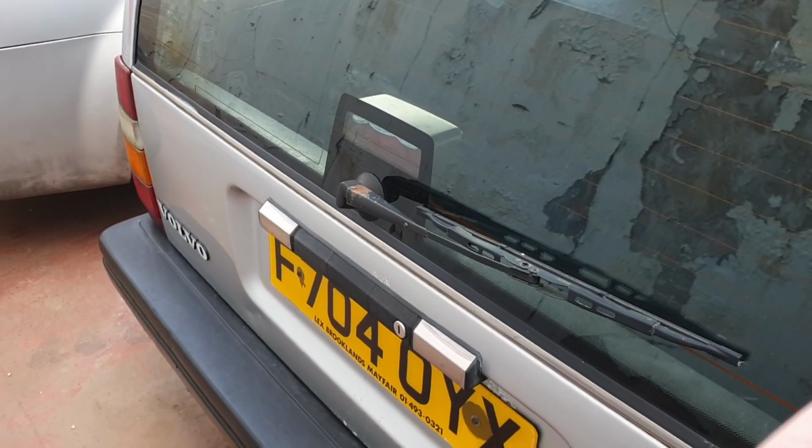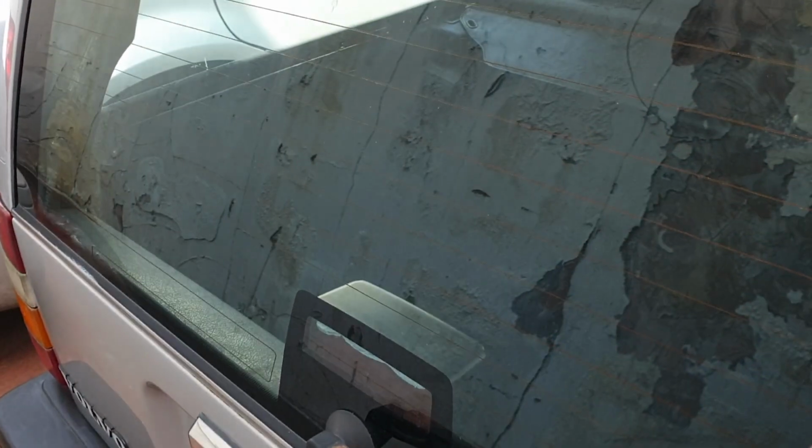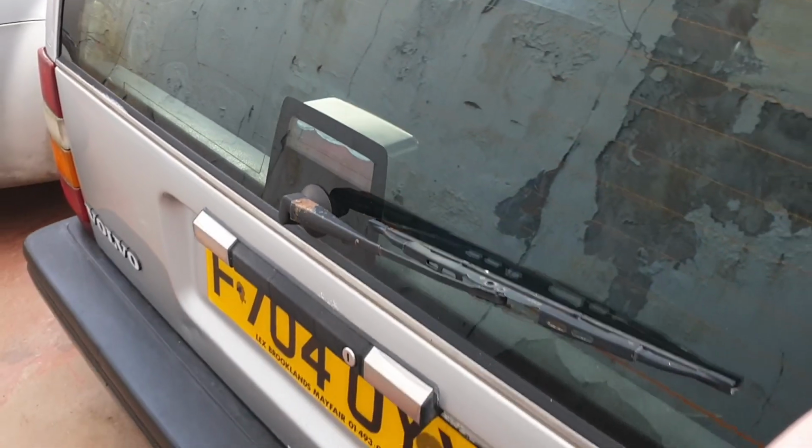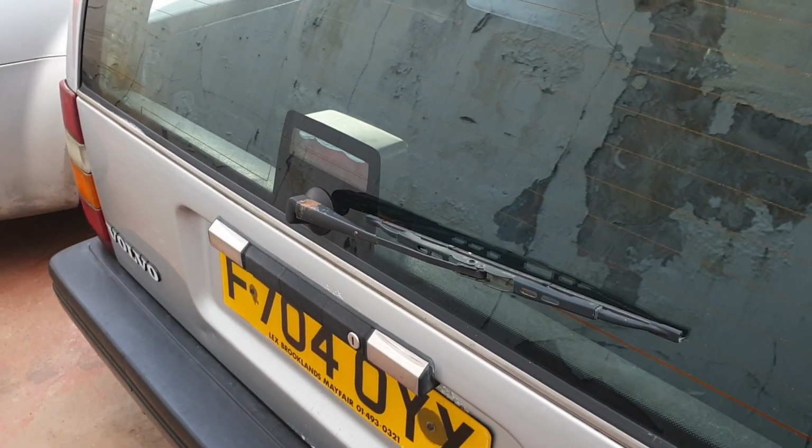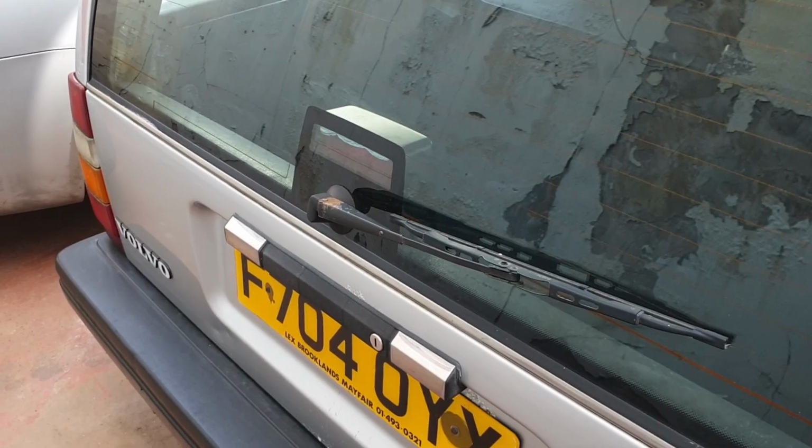I spent a while trying to get this rear wiper to work. It's just really stiff, hardly moves at all. Took the whole mechanism apart and freed it up a bit, but it's still bad. I think it's a bit of a design flaw with this thing.